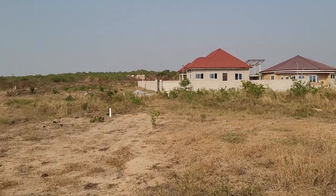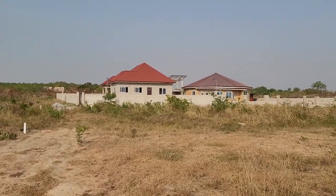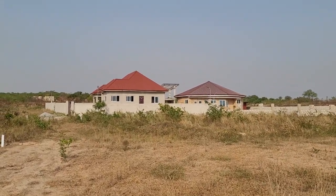Now, family, these are two of the three homes that have been built, and as you can see, the development is coming up.